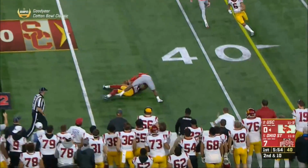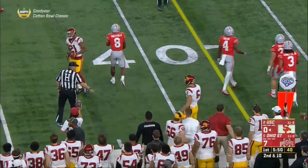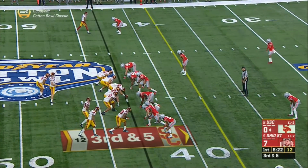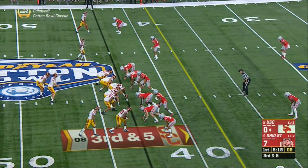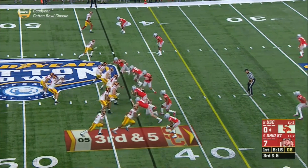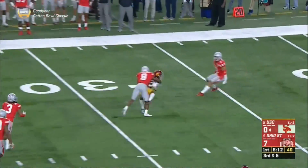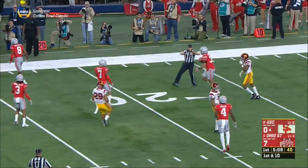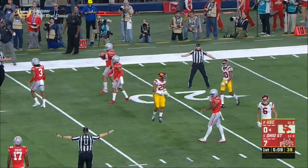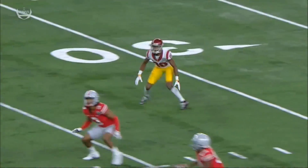Darnold on a crossing route again to Tyler Vaughns. Malapai for the first time in the game to the left of Darnold at tailback in the shotgun. Darnold finds a soft spot to Deontay Burnett. The ball comes out. Burnett dropped it. They rule it incomplete. So a fumble by Burnett that cost up and down that sideline after that initial fumble.